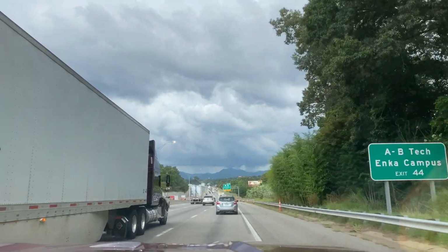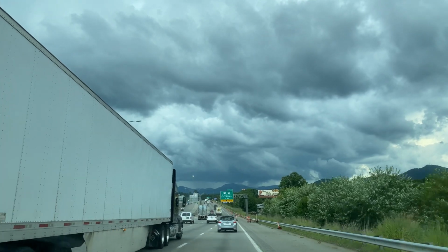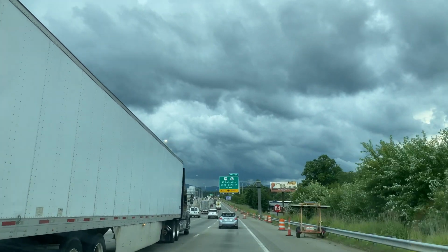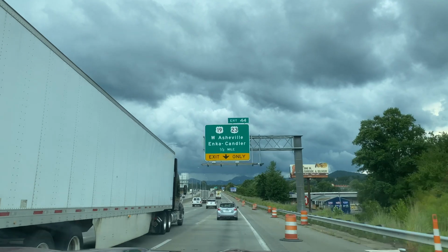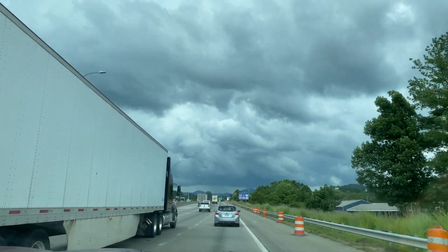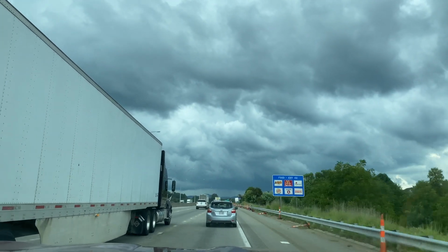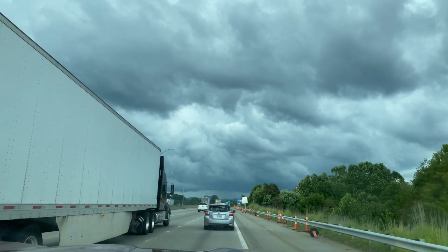Up there? Yeah. Look, you can see right on that one mountain. See that shaft right there? Yeah. Another one right in front of us too. That's moving down over to us, I think.